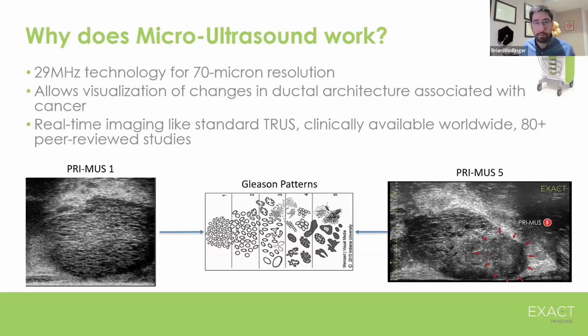and it looks a lot like the normal ductal pattern that Gleason reported when he was reviewing prostates under the microscope in the pathology lab. And he came up with this system that was entirely based on visualizing the way the ducts broke down as prostate cancer took hold of the tissue. And it looks very similar to what we've observed going from well-ordered ducts to these cases like this. This is a Primus 5 where there's absolutely no ducts remaining in this part of the prostate. It looks very smudgy and mottled and irregular. And so we think that it works because you're able to visualize the detailed ductal anatomy in almost the same way that a pathologist would under the microscope in real time.